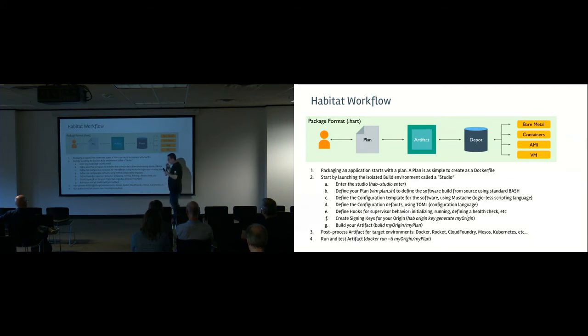So the first thing, when you want to package up an application, package up a thing that you want to deploy, it starts with a plan. Now, the plans are written in a language that you might be comfortable with, you might be familiar with. Has anyone heard of the language Bash before? Bash, yeah. We write in bash. It's kind of weird. Do you know why we write in bash?